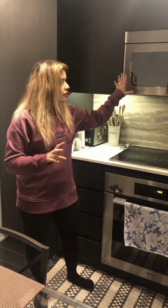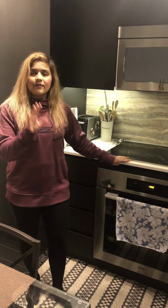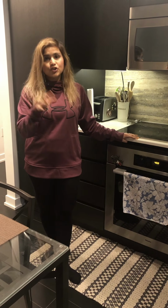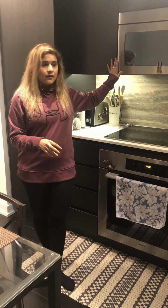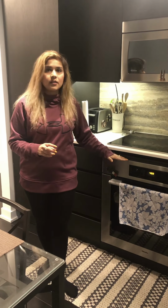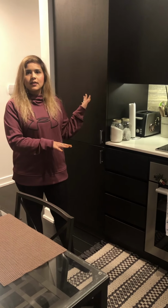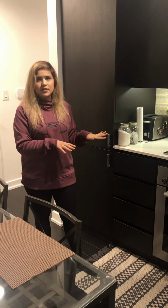All the condos in Canada would give you all of this in the condo. So whenever you're renting a condo, you don't have to worry about the appliances of the kitchen because all of this comes installed. You will get a microwave, you will get the dishwasher, oven, fridge, everything is done by the management. There is nothing that you have to take care of.